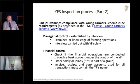Managerial control is established by the interview, which examines the young farmer's knowledge of the farming operations and the day-to-day knowledge of the farm. As I say, the interview is carried out with the young farmer solely. In terms of financial control, this is a check to see if the financial operations are conducted through a bank account under the control of the young farmer, either solely or jointly, if the young farmer is part of a group. Invoices, receipts, and bank accounts used for all transactions must contain the young farmer's name.